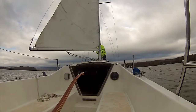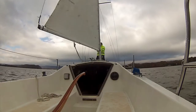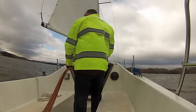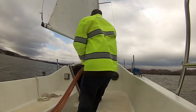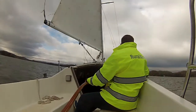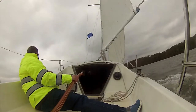We finally got the main up and sailed about 5 miles up to a local marina to grab a little lunch. After lunch, things were a little calmer out here on that end of the lake because we were a little closer to the mountains. And then the mountains blocked and kind of stabilized the wind a little bit. So after lunch, I was able to get the jib up. Once I got the jib up, I sailed back out into the main channel.